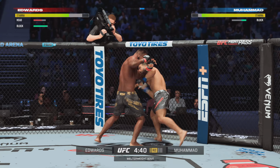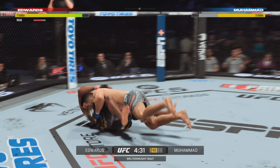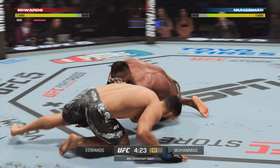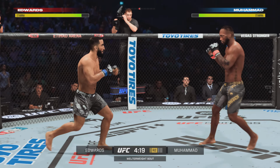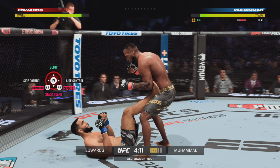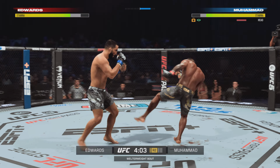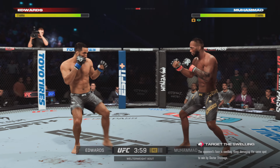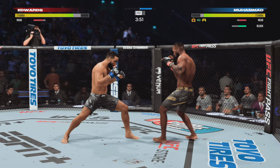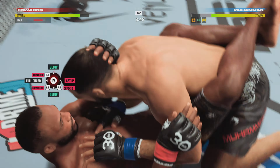Useful strike there. The hook is clean. Oh, my goodness. What a right hand. Taken down by Muhammad. Oh, and he escapes up to his feet. Very nice. Motioning for his opponent to stand back up here. Oh, my goodness, what a kick! Oh, my goodness! Oh, beautiful level change.